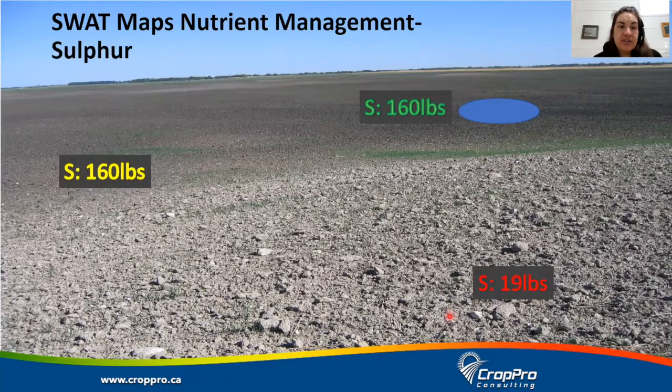Next, we have our sulfur fertilizer values. In this eroded zone 1-2, we have 19 pounds of sulfur. In our zone 5-6, we see 160 pounds. And in our zone 9-10, we also see 160 pounds. These zones at 160 pounds have quite enough sulfur. The lab's max testing rate is actually 160 pounds. So there is an adequate supply of sulfur here.